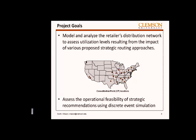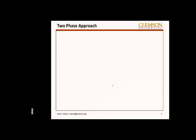So while our strategic study is looking at the relationships of suppliers, consolidation points, and distribution centers, phase 2 of the project was a simulation study on the facility logistics level using much more operational decision making, looking at time periods of hours rather than, as you'll see here for the optimization study, a 5-year period.